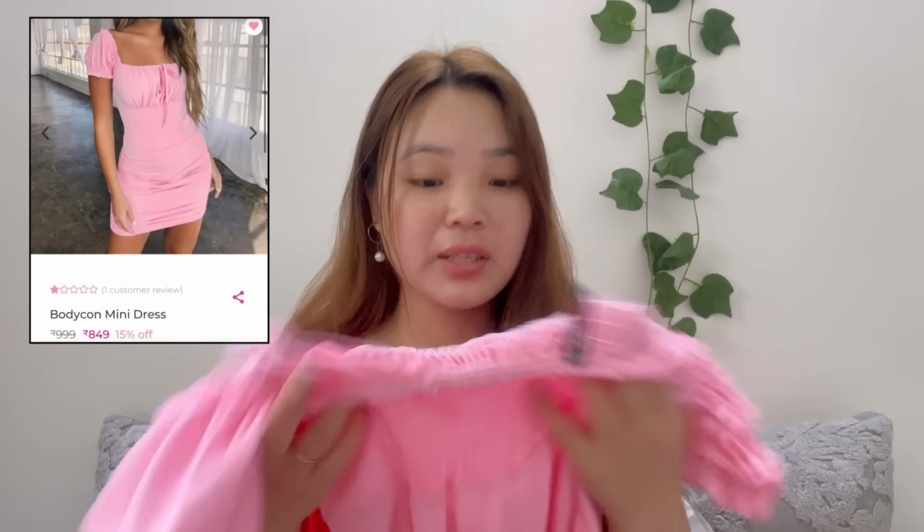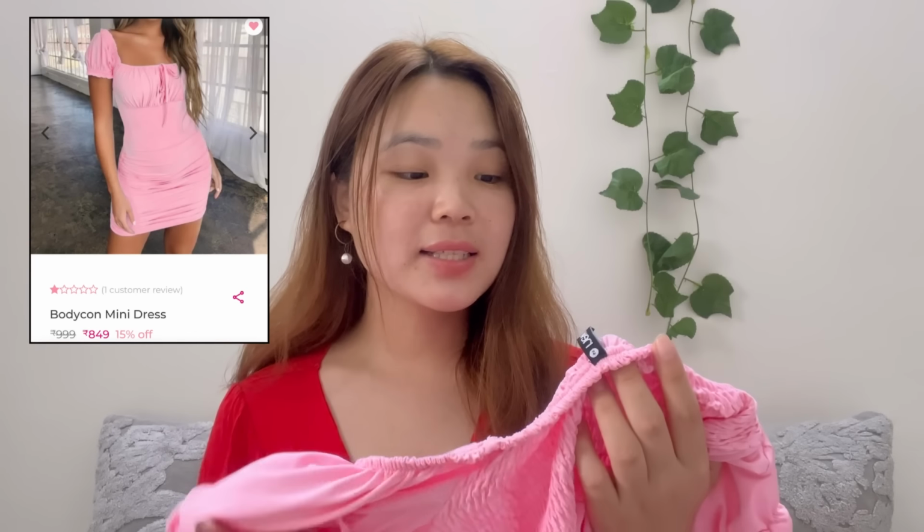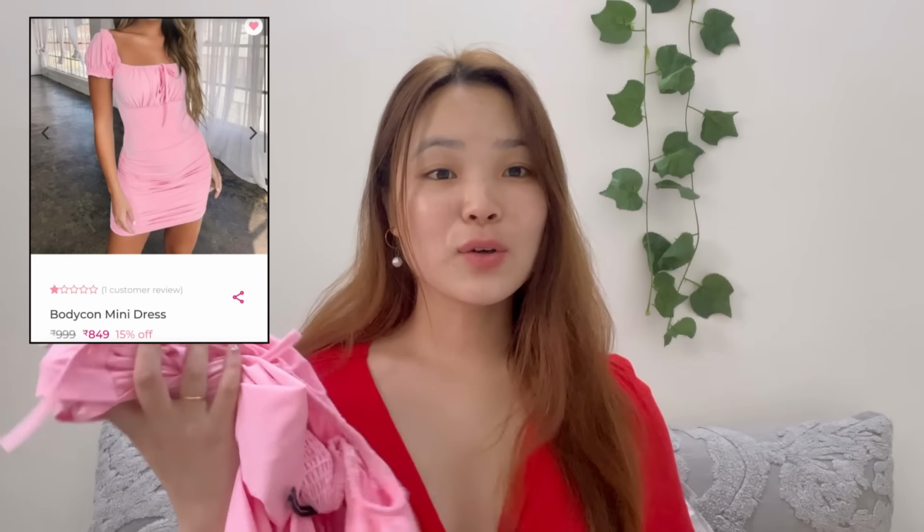It is also so comfortable. And it is a mini dress, so it is not that long, of course. So I got this in S size, and it was for 859 rupees. So you can go and check them out. This is also so pretty.